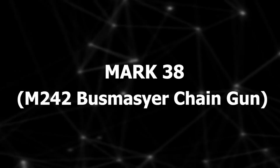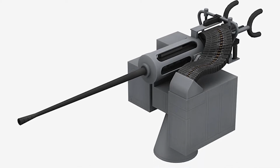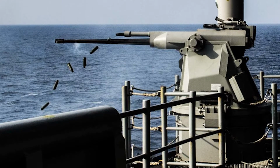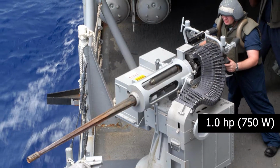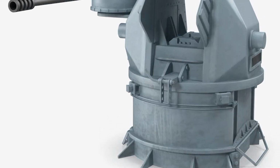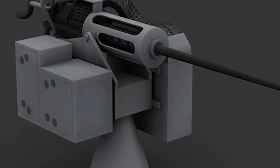7. Mark 38 M242 Bushmaster Chain Gun. Would it surprise you if we told you that the first gun on our list is electric? Indeed, unlike most automatic firearms, the M242 does not rely on gas or recoil to power its firing system. Instead, it uses a 1.0 HP, 750 watt DC motor placed in the receiver to drive the chain and dual feed system. This system uses sprockets and extractor grooves to feed, load, fire, extract, and eject cartridges.